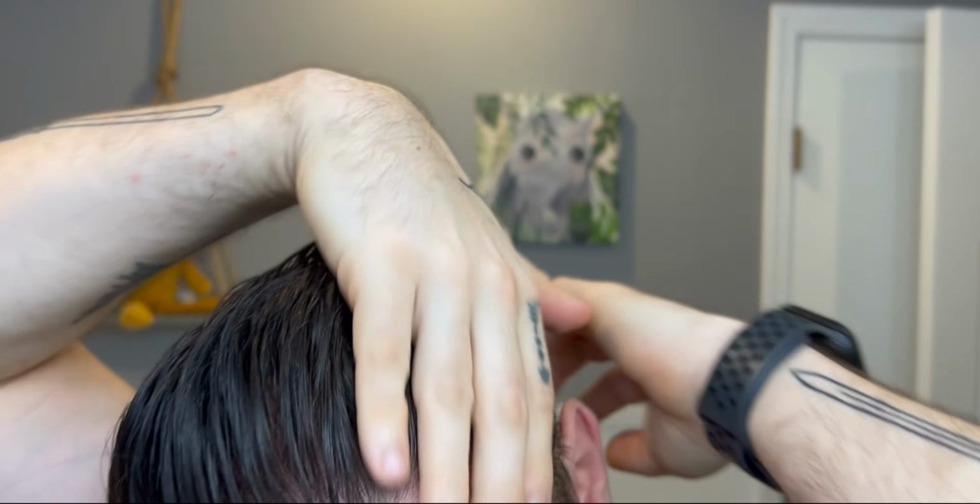Let's run another scoop through to get the full look here, and as I do that, I can feel that it's very smooth. It's not tugging at all. It's not pulling and dry like that, but it's still responding very well. The hold is obviously very solid, the texture's coming out, and overall styling is just very easy when things line up like this.